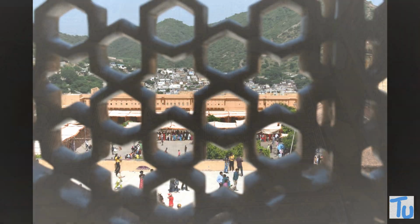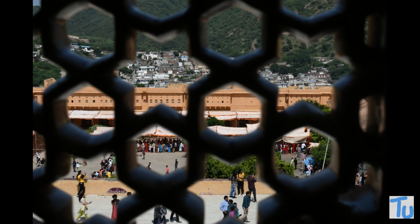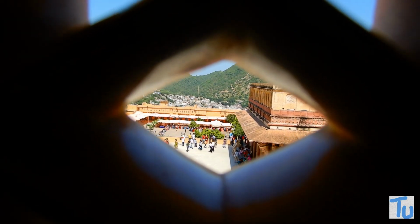Here, the ladies of the royal family used to watch functions held in the Diwan-e-Aam through these latticed marble windows called the jalis.